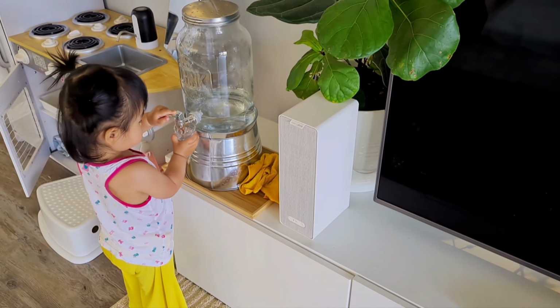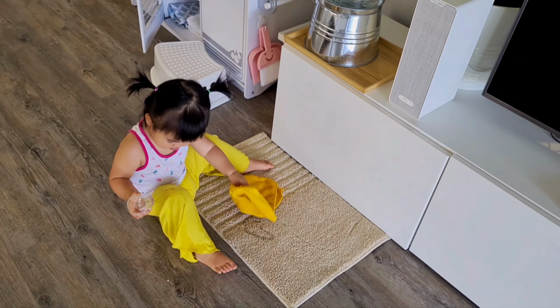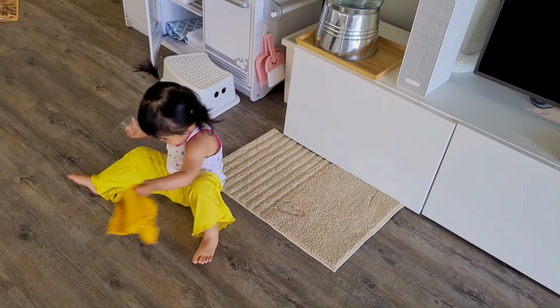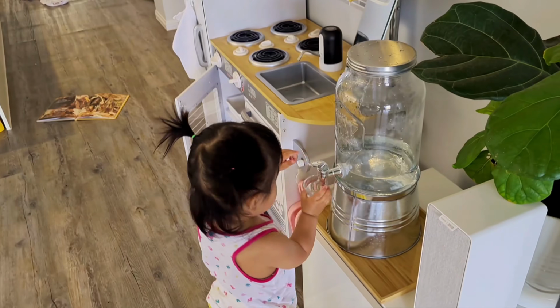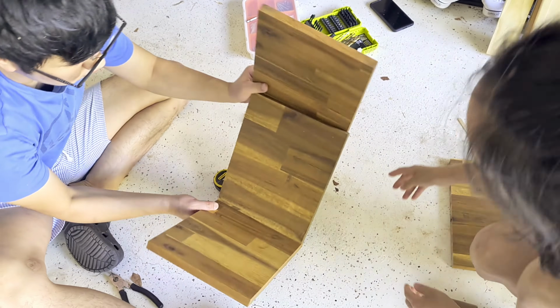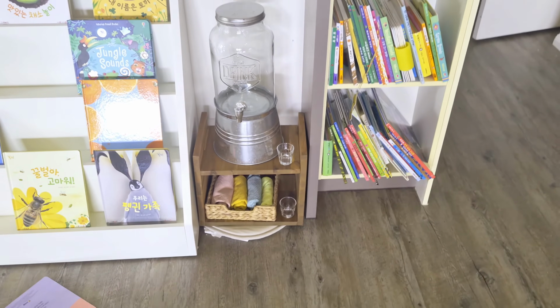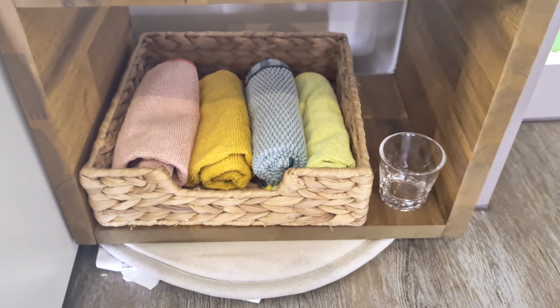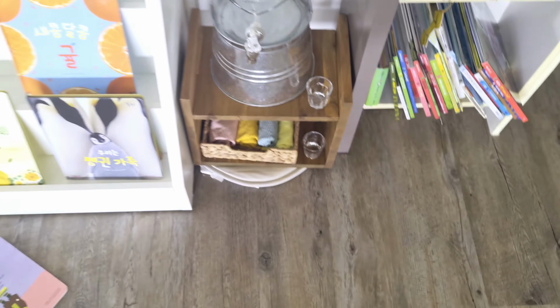This water dispenser used to be here right next to the TV. I had to move it because of power cords and cables behind the TV stand, which never really occurred to me before. Seeing Alina spilling water every now and then, I realized it was actually the craziest idea having a water dispenser on a TV stand. So then I instantly removed the water dispenser until we DIY'd a small stand. So now we've got this cute little wooden stand next to her bookshelf where there's no power cords or whatsoever. I placed the IKEA chair pad underneath the shelf to prevent the wood from molding, and we've got glasses here and some washcloths for wiping up spills.